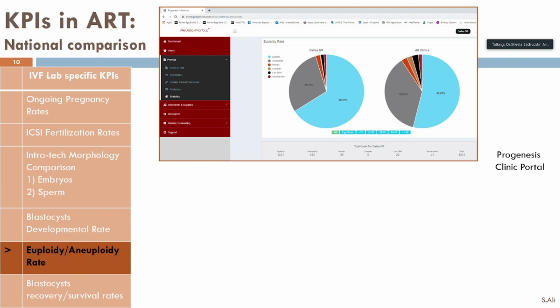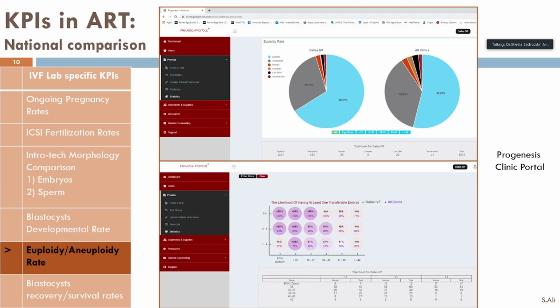If you'll hit next, another thing that I like with Progenesis is that they provide this amazing data right there. This piece of information tells us, by patient age group for our center, if the patient is, for example, in the very last column, greater than or equal to 42, and then on the y-axis you see the number of embryos. So for a patient greater than or equal to 42, if we have 1 to 2 embryos, we have roughly about a 20% chance of having 1 transferable or euploid embryo. This is a great resource to provide to our patient that is specific to our center.